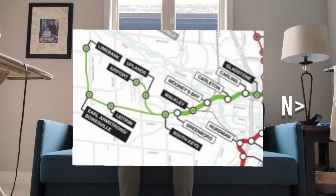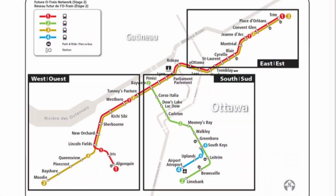Then there's going to be Line 2, which is the current Trillium Line, which is run right now as a DMU, diesel multiple unit, but as you saw in my last video, is now a diesel electric multiple unit using Stadler FLIRTs, and will be extended more towards the south and a little bit towards the southwest. And there'll be a fourth line, which is going to be an airport shuttle that connects into Line 2, making Ottawa the newest Canadian city to have an air rail link.